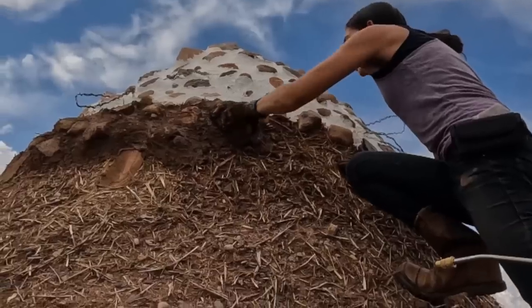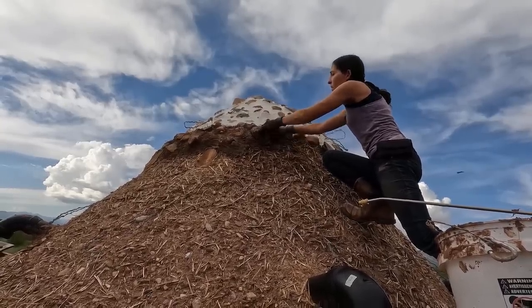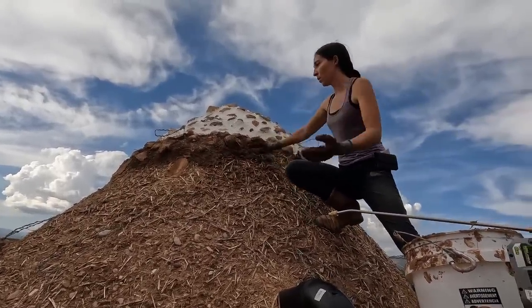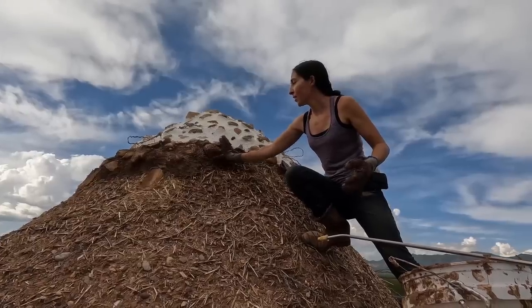That's gotta be tricky. Ever have any fall on you, like when you're trying to put it in? Yeah, I had one, because if the cob is too wet, then it doesn't hold, especially the big heavy ones. But it's kind of amazing how well it does hold.